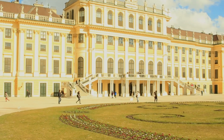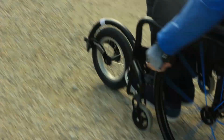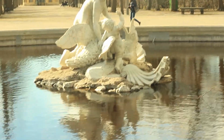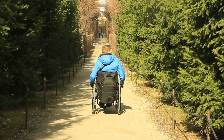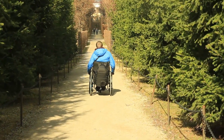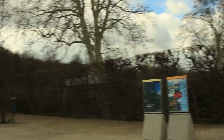You do have to pay to go inside the palace. We weren't bothered about going inside, so we just explored the extensive gardens which are free to enter. If you do want to go inside, a disabled person's discount is available, and a companion can accompany you free of charge. So we wanted to go in the maze, but unfortunately we're a few weeks early as it's closed until April.